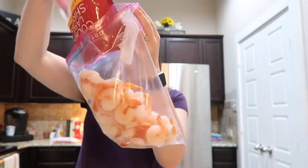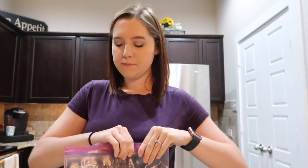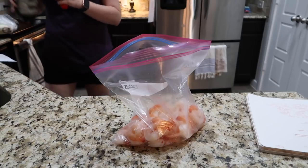I'm going to throw all of my shrimp in here. You'll see that these still have the tails on them. That's not that big of a deal since I'm not throwing it in a recipe. I'll be taking them off a skewer and eating them individually. Okay, so I'm gonna try and voice over this part.